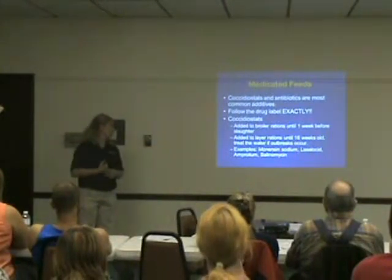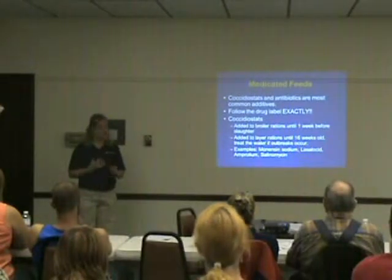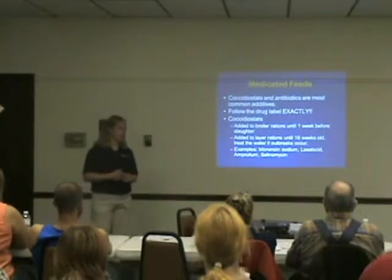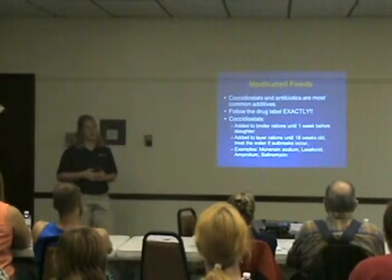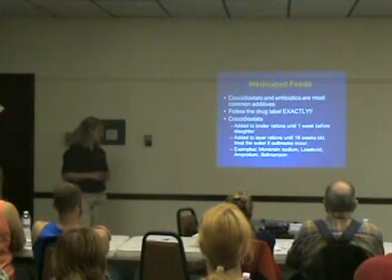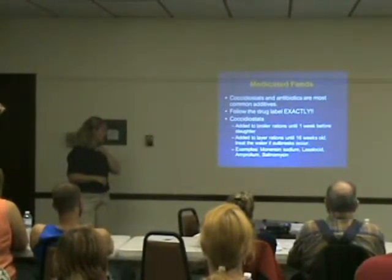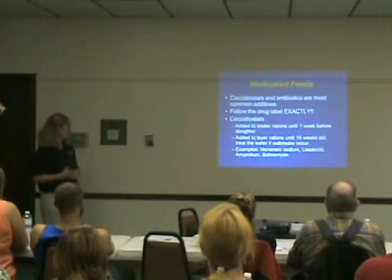You can add it to the layer rations until they're about 16 weeks old, which is right as they start laying. Most of the time those first eggs are not very viable to use for food anyways, so that takes that long for that medication to get out of their system. Some of the trade names of some of the coccidiostats are shown down here, so if you're going to go purchase some, then you may need to know some of the trade names.